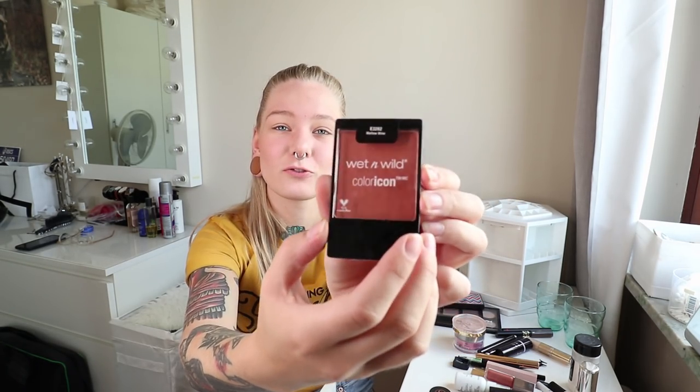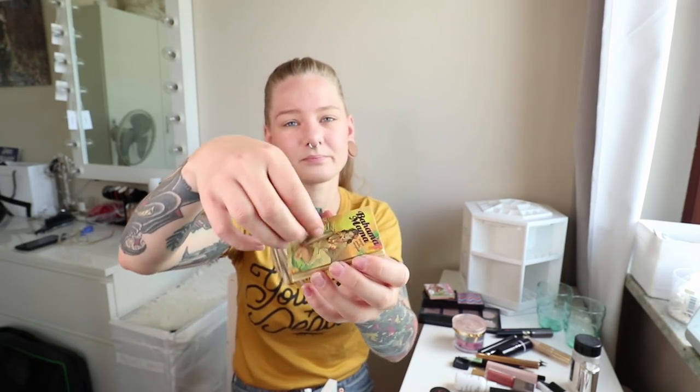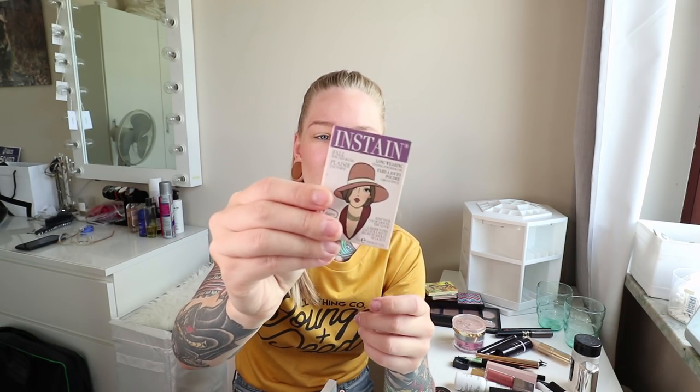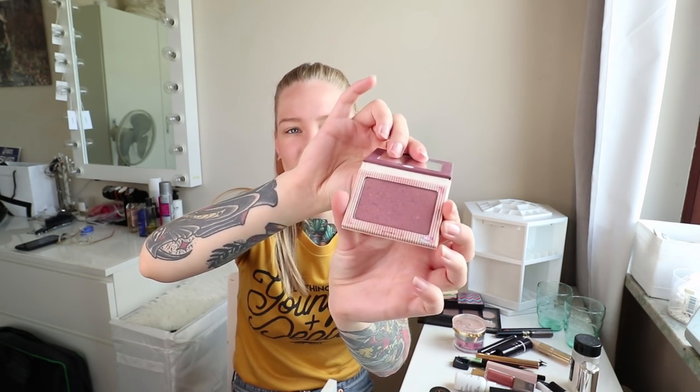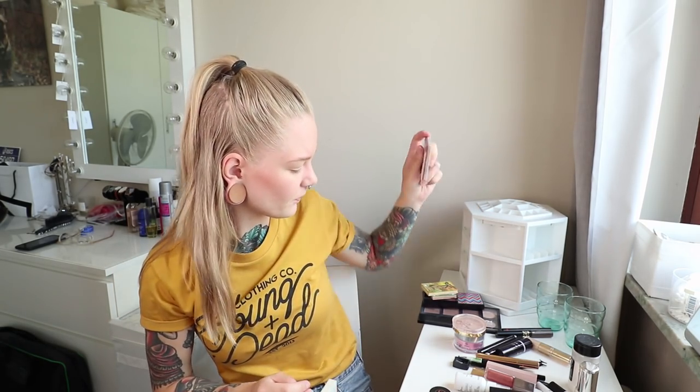A blush from Wet n Wild in the shade Mellow Wine. Another blush called Cabana Boy by The Balm. I have quite a lot of The Balm products because I like them. I think they're good. Bahama Mama, a bronzer from The Balm. Looks like this. And another The Balm product. It's called Instain Long Wearing Staining Powder Blush in the shade Pinstripe, which is a little bit too purple for my taste. But I do like these a little darker blushes.